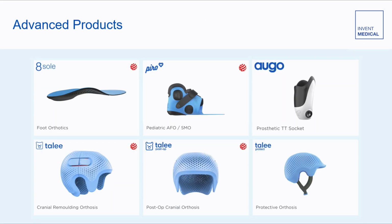We also have different types of products. We have our 8-sole, which is our insole, all 3D printed. We have the Pyros, which are our AFOs and SMOs. We have the August socket, a TT socket, also totally 3D printed. We have our main product, maybe one of the best-known products from Invent Medical, the tele cranial remolding orthosis. It's for babies up to 14 or 15 months, and it's made for cranial remolding. We have the Tele Protect and also a Tele Post-Op version.